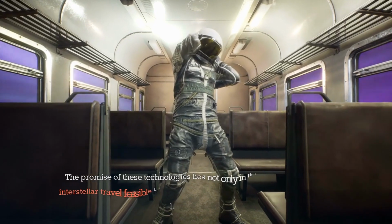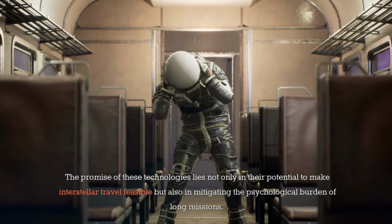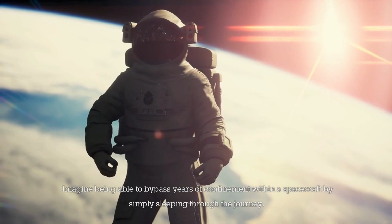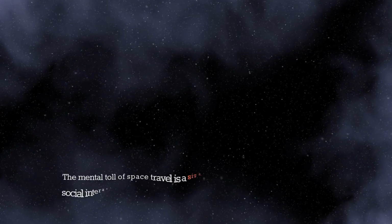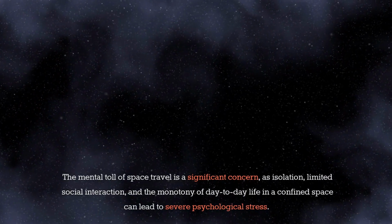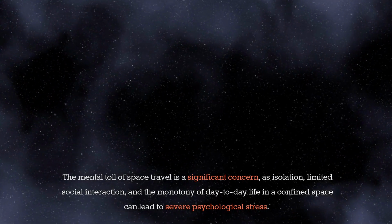The promise of these technologies lies not only in their potential to make interstellar travel feasible, but also in mitigating the psychological burden of long missions. Imagine being able to bypass years of confinement within a spacecraft by simply sleeping through the journey. The mental toll of space travel is a significant concern, as isolation, limited social interaction, and the monotony of day-to-day life in a confined space can lead to severe psychological stress.